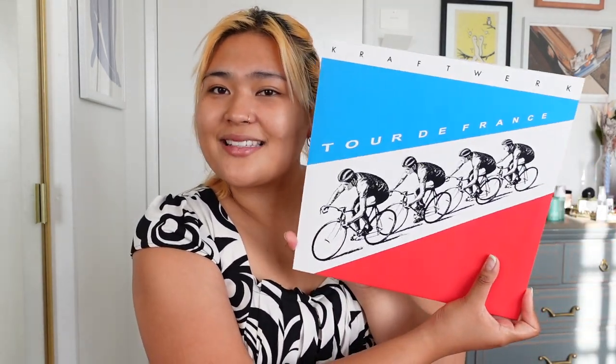And then the other vinyl that I got is Kraftwerk's Tour de France. This is a really cool album. My dad showed me and my brother this band. If you're really into electronic music, you would love their music. They're also gonna be inducted into the Rock and Roll Hall of Fame this year. So if you haven't checked them out already, you definitely should.